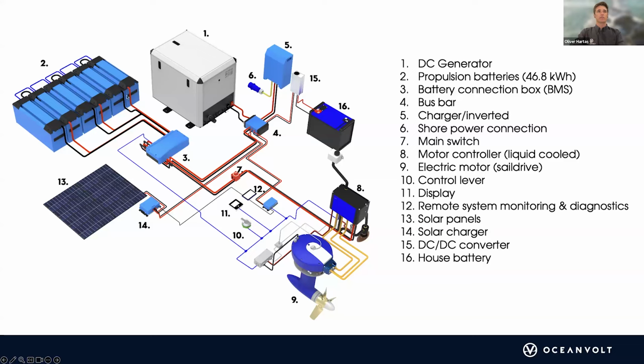Number two, obviously, is your propulsion battery bank. So this is what 46.8 kilowatt hours of battery power looks like. And this is plenty of power to get a 45-foot yacht maybe even 2 or 3 days worth of motoring, probably close to 50, 60 miles at 5 knots of speed, roughly, obviously depending on the size and shape of your boat. But that's what your battery bank looks like.